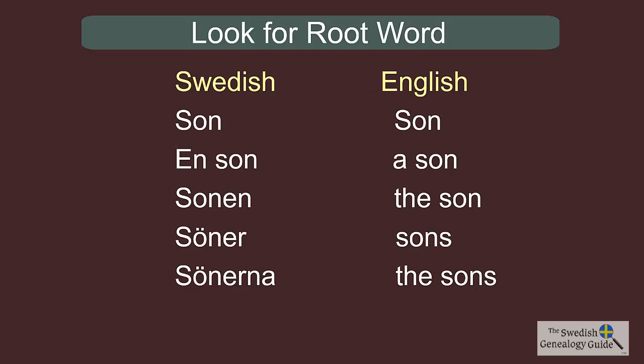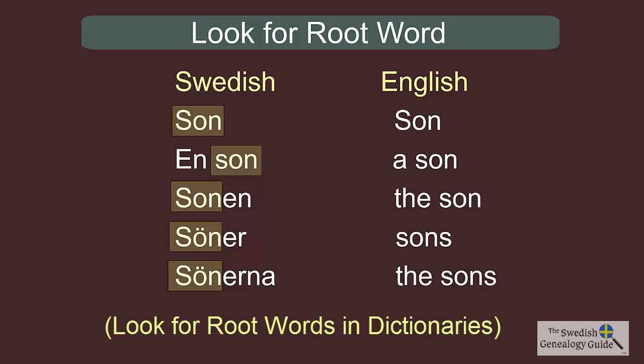Here's another example. So we have the word son, which means son. And we have en son, a son. Sonen, the son. Söner, sons. And sönerna, the sons. The root word is son all along. But as you're looking up these words in a dictionary, if you're not aware that these various forms are all tied to a root word, you might get confused as you're trying to find it in a dictionary. So looking for root words in dictionaries will help you a lot.